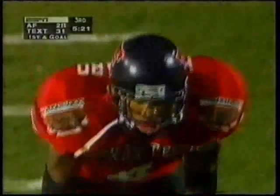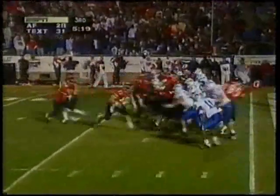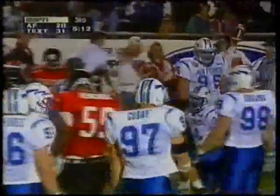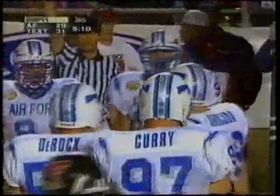Extra tight end comes in now as they've got that short yardage goal line offense. Ledridge wants to throw. Had it tipped in the air and almost intercepted. Jamie Maughan's got a hand on it. Sometimes you can get a little bit too fancy.